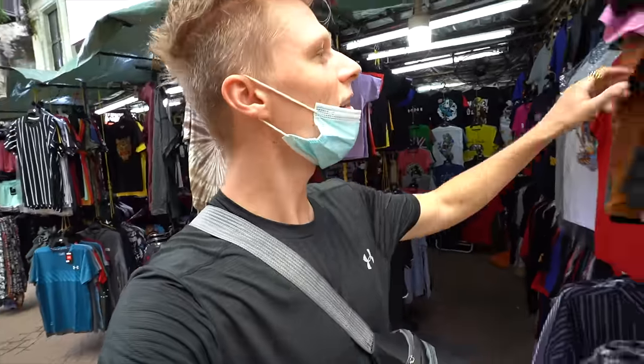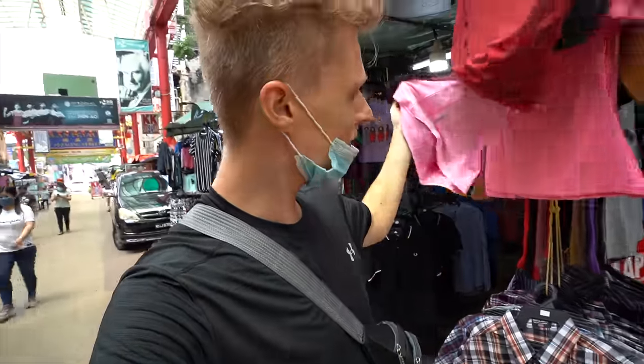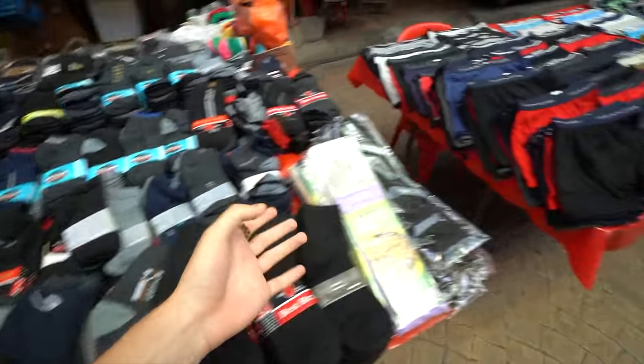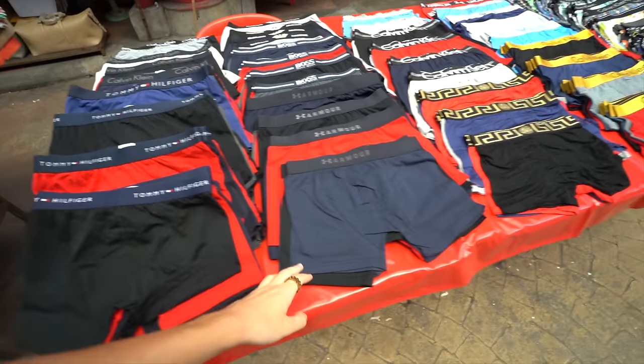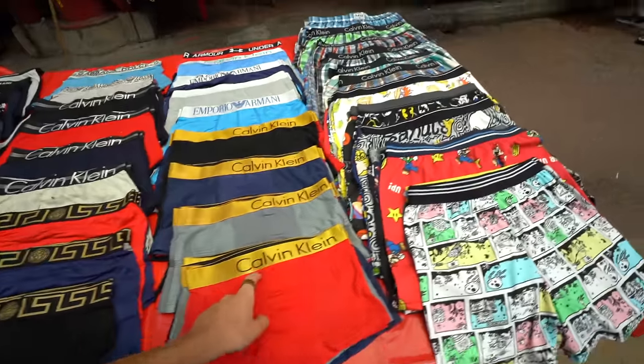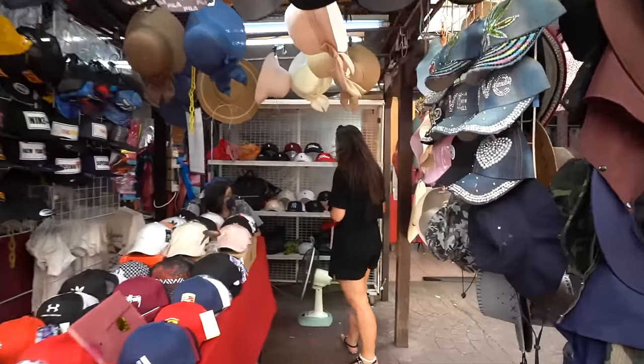Patagonia, Under Armour for women actually. They have every single brand you can imagine. I don't know why, but they have a lot of socks. Who wears socks here? It's too hot. Oh, underwear. Versace underwear. Calvin Klein. Oh, Lara found some hats.